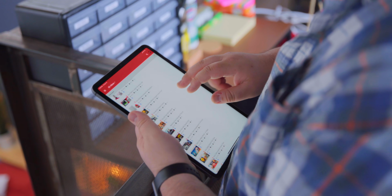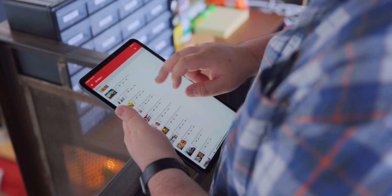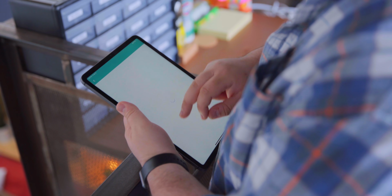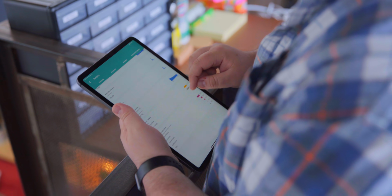For the most part, I would be able to replace a laptop completely with this if it wasn't for a few caveats with apps. Something like the YouTube Creator app, which I use 1,000 times a day. I don't get the full experience on it, which is something I do need. So things like uploading captions to videos, uploading thumbnails, they don't quite work as well as being on a dedicated computer with the full web page.